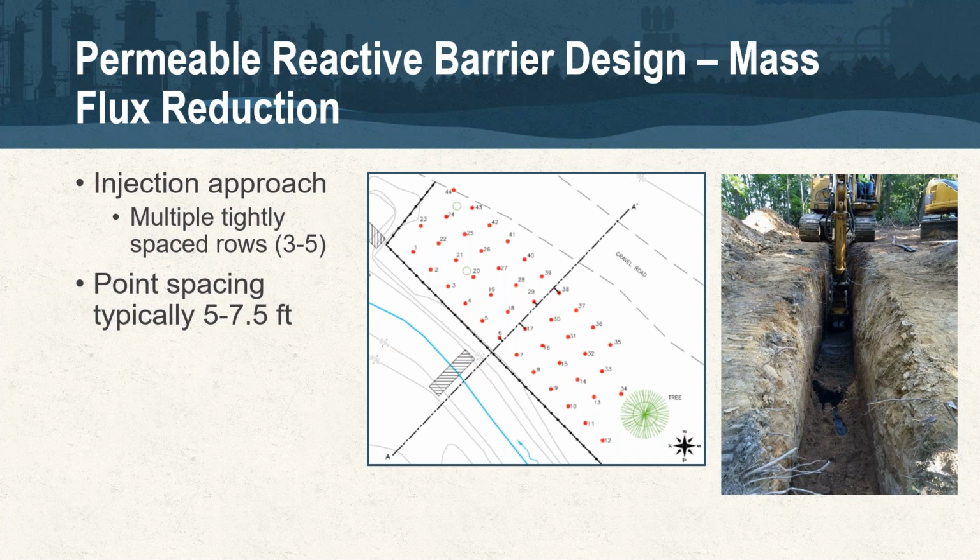Gary's site is very deep, so they were able to go with a wider spacing given the injection unit they were using. But in general, for shallow applications, we're on a 5 to 7.5 foot spacing because we're trying to replicate what we've done here with the trench, but with injection points.